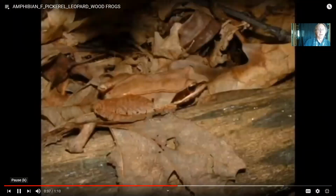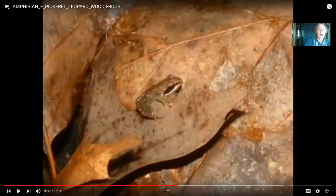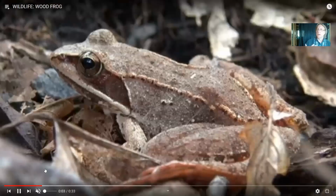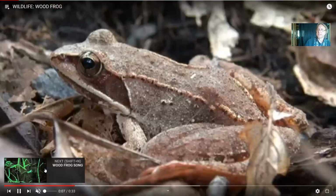You can hear the calls of each. And then Ranidae also includes wood frogs. Wood frogs are interesting because they can actually freeze, all right? So they can actually be frozen solid at temperatures below 0, and then they can thaw and still be fine. And thus they are the only frog which can be found north of the Arctic Circle.